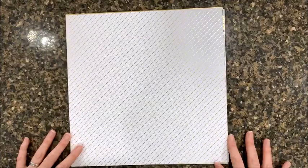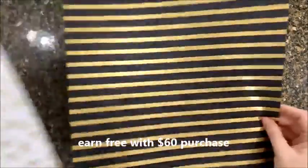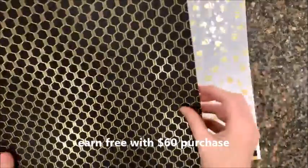Paper, here's the other DSP from the Sale-a-Bration brochure, and it's called Golden Honey. Now, do you remember last year those bold, beautiful black and white designs from the Butterfly Gala paper? Well, Stampin' Up! has given us something even better this year. Bold black and white designs with gold foil accents.